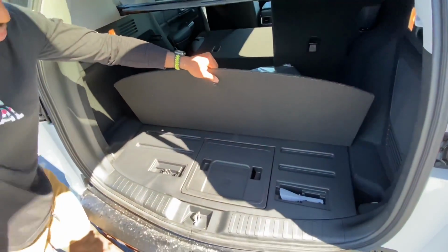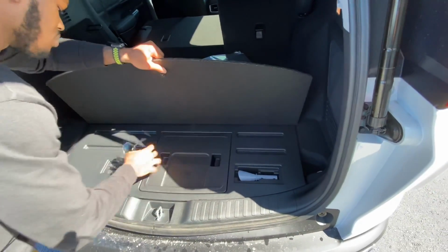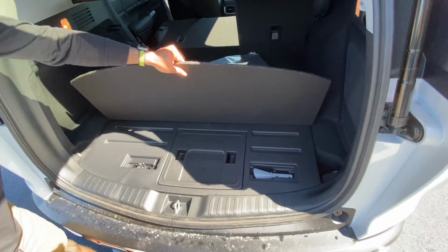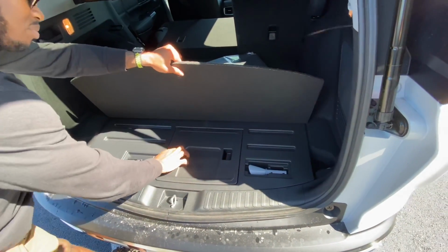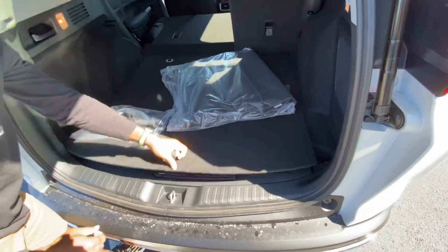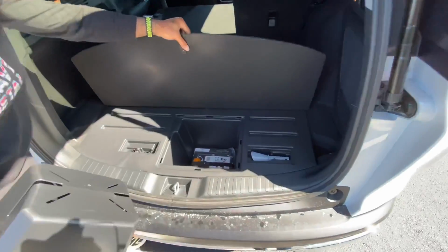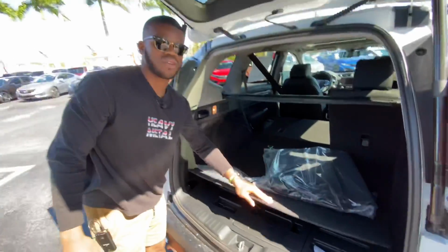And Honda actually gives you a fix and flat kit, so you don't have to deal with a spare tire. But we're going to take a look at the interior of the CR-V Hybrid.